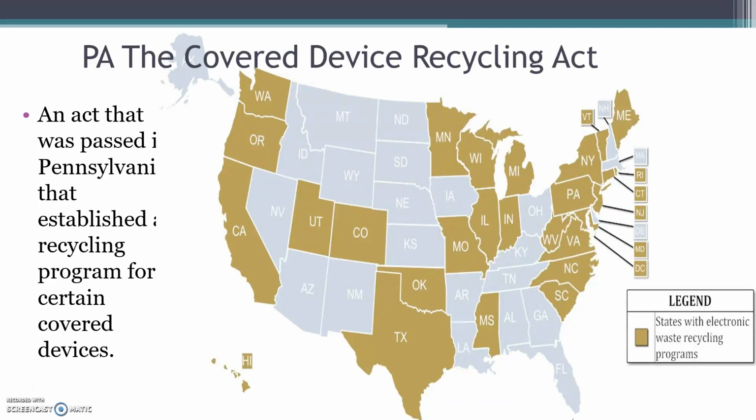So if Dell Computers wants to sell computers in Pennsylvania, they have to register with the PADEP and provide a $5,000 fee each year in order to be able to sell those computers within the state of Pennsylvania. Those who don't register get fined up to $10,000 for the first violation and $25,000 for subsequent violations.